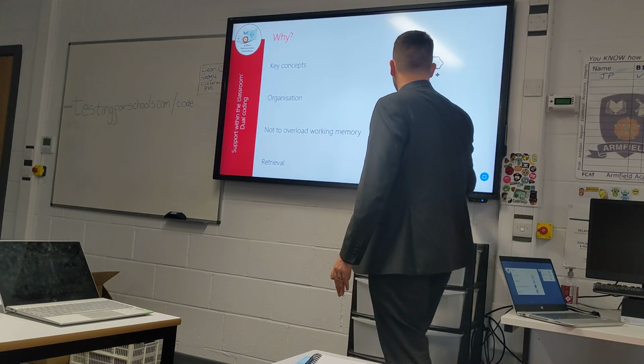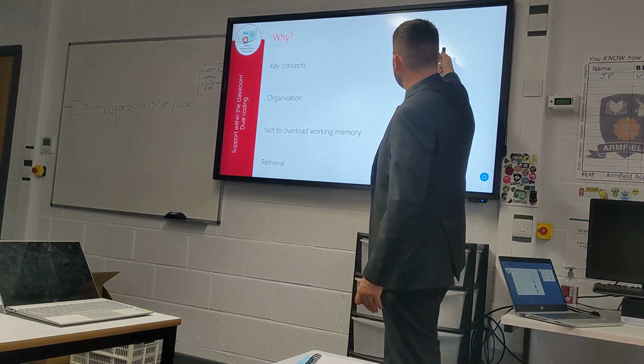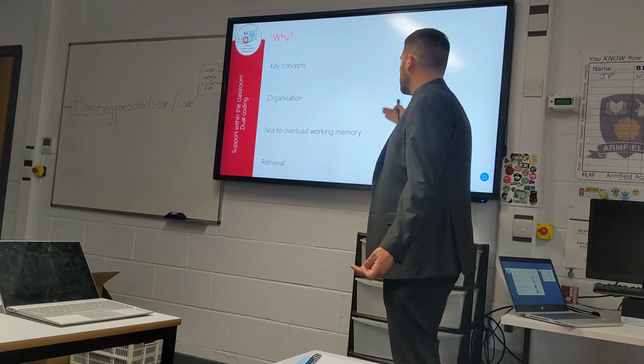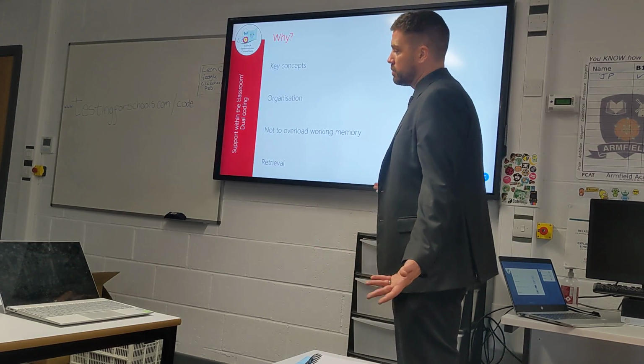You can use these sorts of images, which are from the Noun Project as well. You've got these, which will tell you about what key concepts are. This maybe talks about how you're going to organise something, not to overload your working memory, and retrieval if they are doing anything with comprehension.